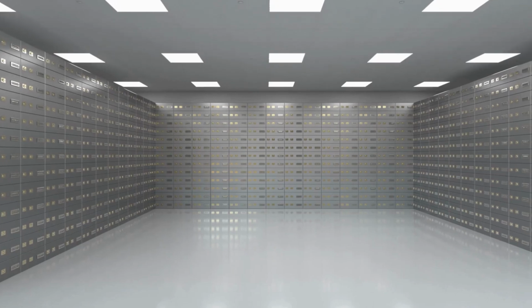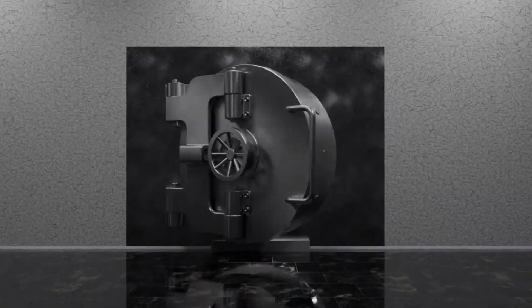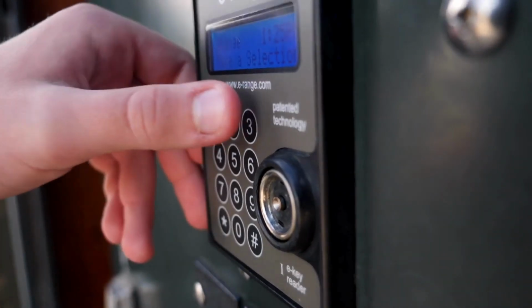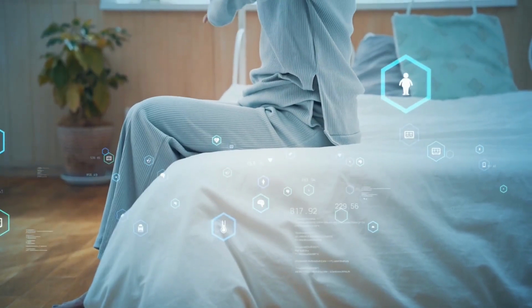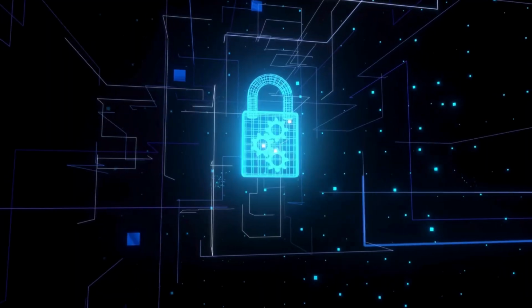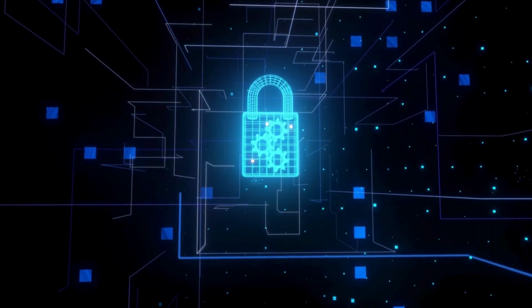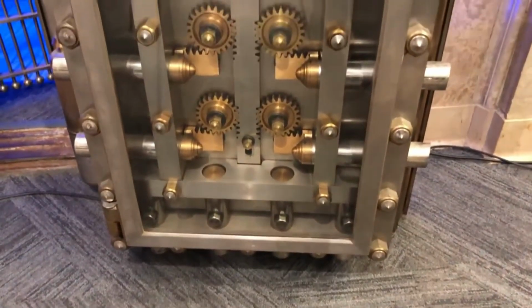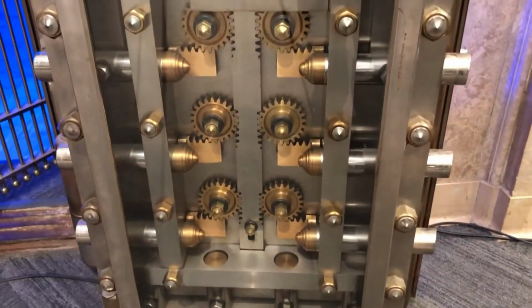Now you might be thinking, hold on, a vault's just a locked box, right? But vault technology has evolved far beyond a simple metal door and combination lock. Just like technology in every other part of our lives, bank security has to stay ahead of the curve. So, how is a bank security vault made, and what makes it impenetrable? That's what I want to figure out.